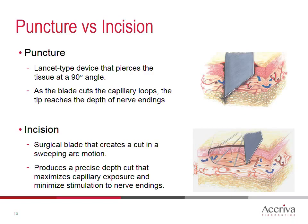But the device, a puncture device, has to go deeper than where those capillary loops are to get the blade in the area to cut them. Does that make sense? So if yesterday, last week, last month, you did a puncture and the child cried, it may be because, in order to get the sample, this had to get down to the nerve endings, the tip. Okay. So what are the other devices that create an incision?